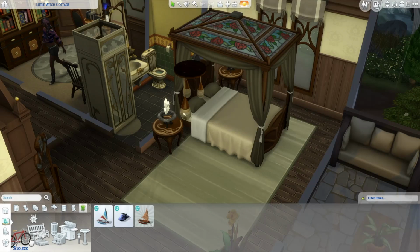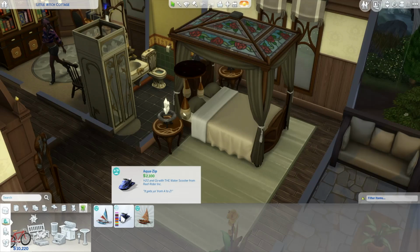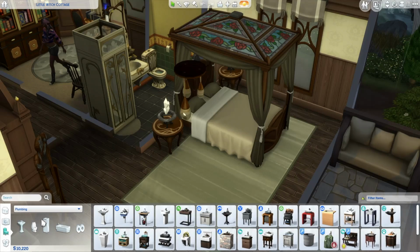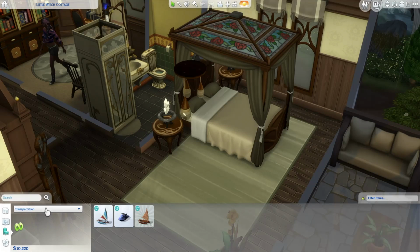They also added a new category to the build mode, which is transportation. You can see there's one with a bicycle there, because we are getting bicycles with Discover University. And of course, we already got the boat with Island Living. So that's pretty interesting. It does seem to strongly hint that we're going to get even more transportation options in the future. It would be weird, especially if they just never did cars now that this is there. You can even see when you just go into like the categories that there's also transportation there amongst plumbing, electronics, and all the other ones. And there's just show all.